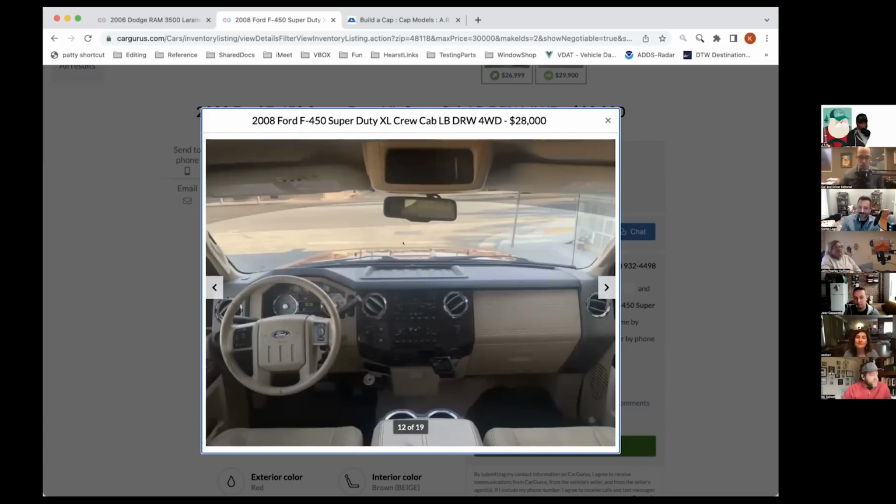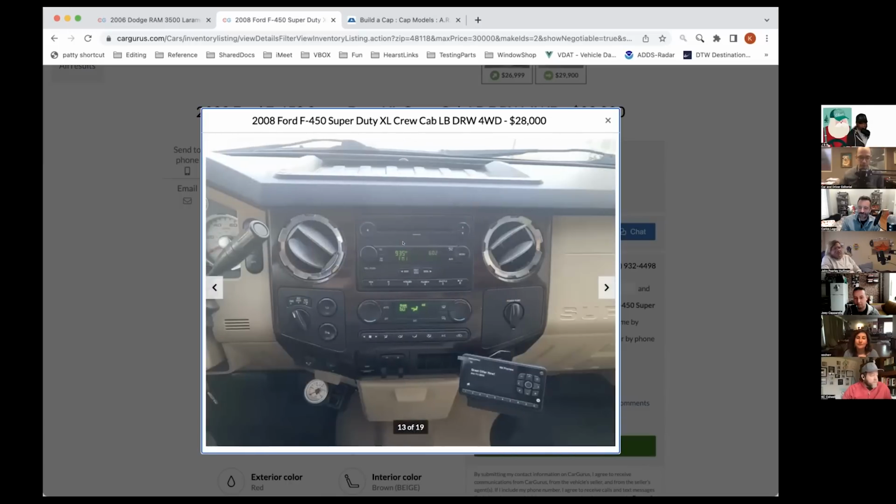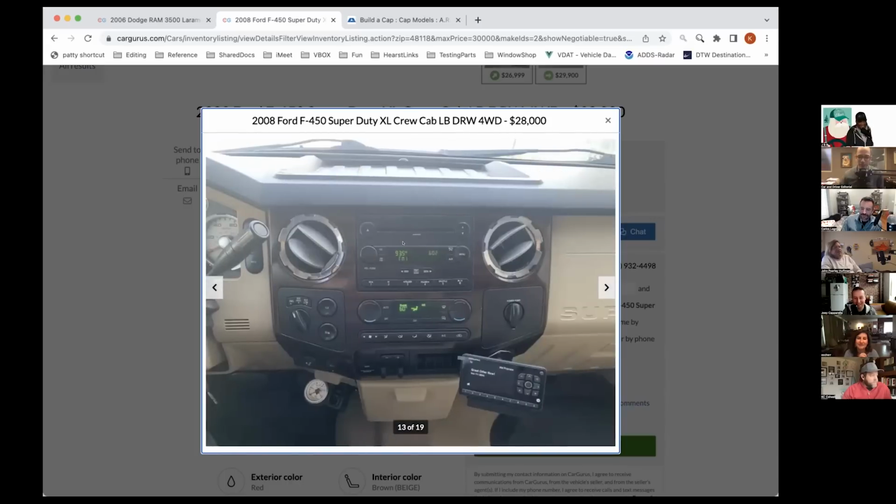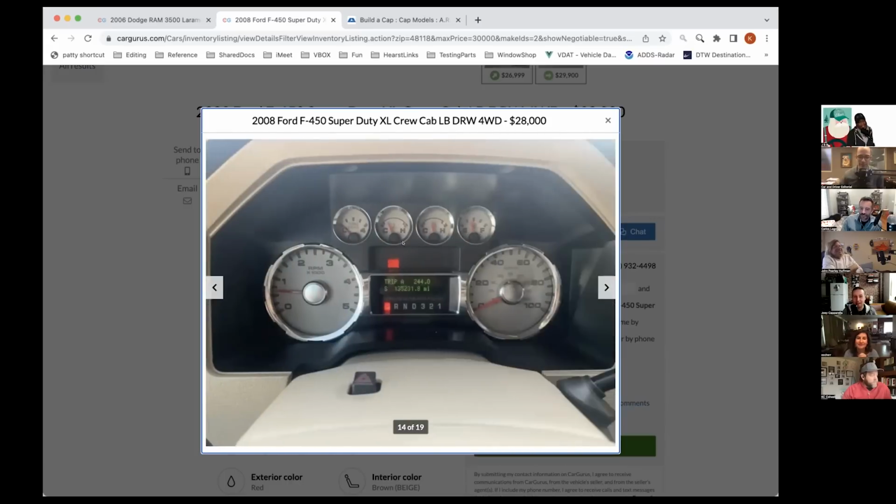Back when Ford owned Jaguar Land Rover, this is the interior that was inspired by the Range Rover. It's a copy of the Range Rover interior. A copy? Only Ford would think that's a copy of the Range Rover. What? You don't think so? I see it.